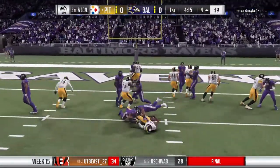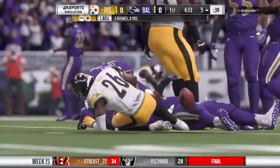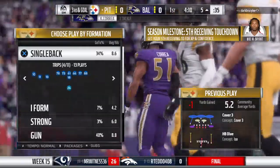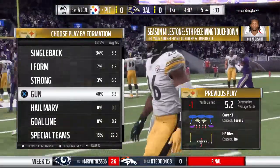They'll try again with Bell. No dice this go-around. He's hit behind the line and taken down. And they'll lose a yard that time, and that's going to lead to a 3rd down.